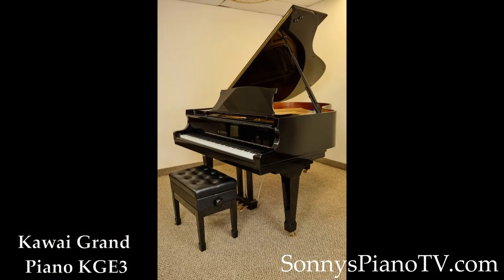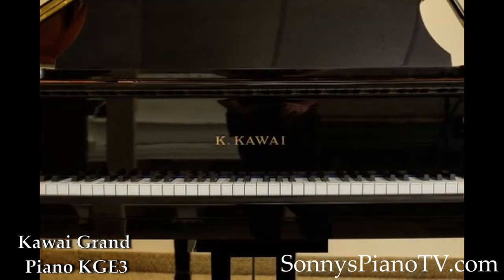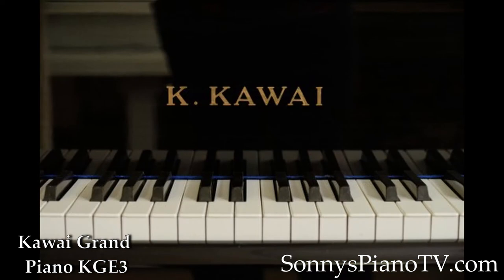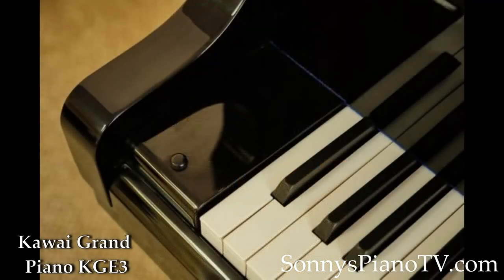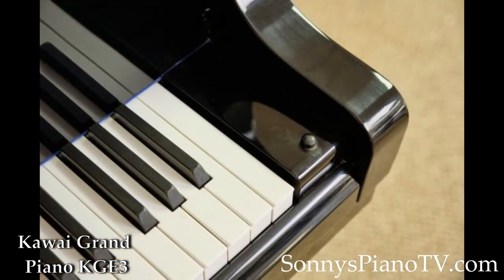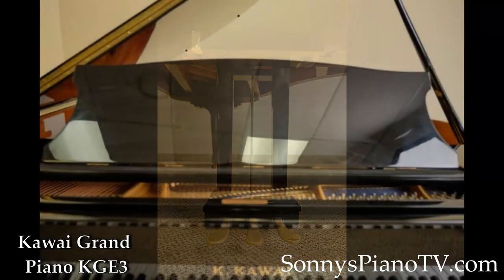It's a very pleasurable piano to play, and it's a polished ebony, and had one owner. It was in one family, and now we have it, and it's looking for a home where it can be loved and appreciated and played. Yes, it's a polished ebony 1988 Kawai KGE3. Big sound on this piano.